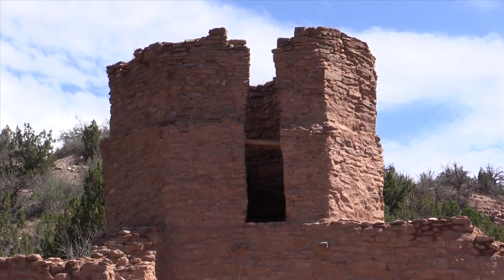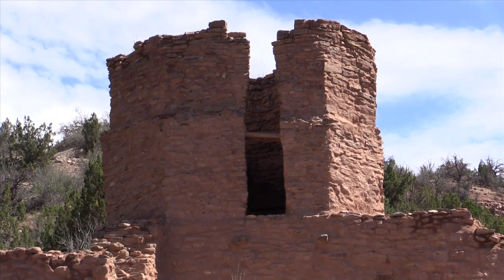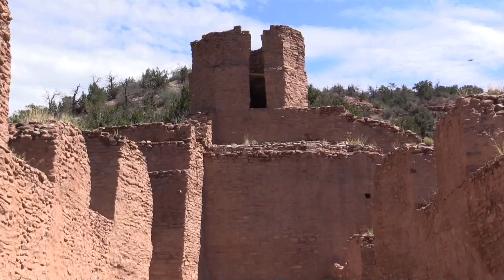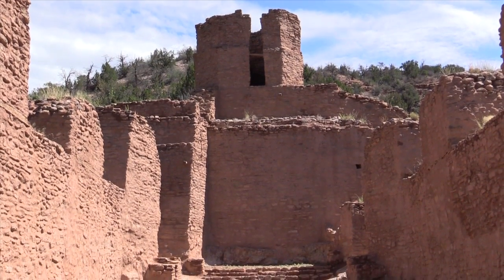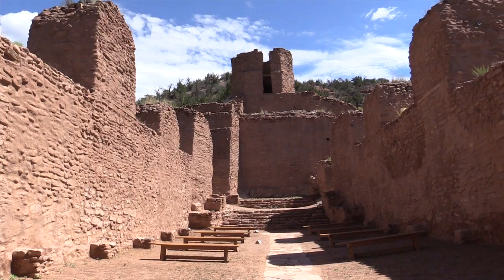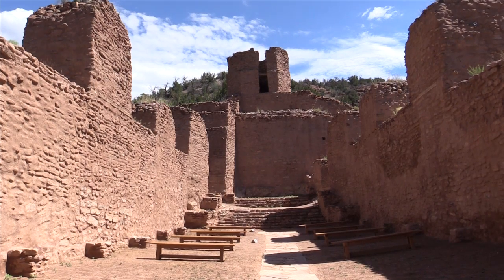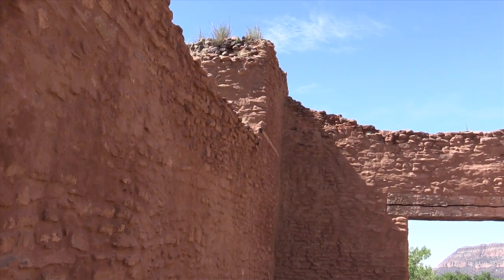Oh, they have it, it's a bell? Very unique that it's an octagon shape. That was a watchtower too, I'm sure. As we go inside here, we'll see there was a part of it that they had a way to get up there. See how thick these walls are.